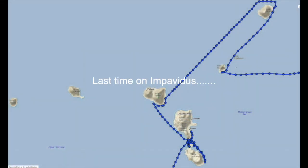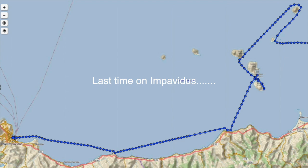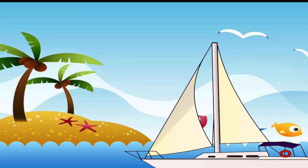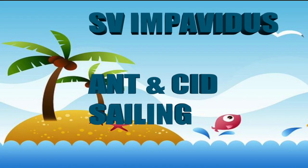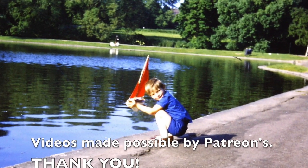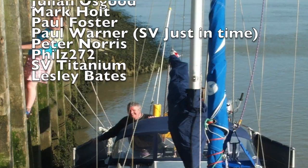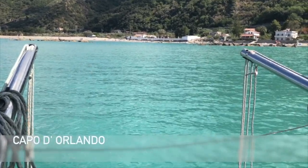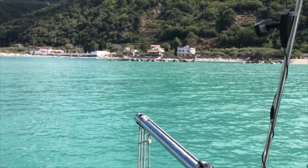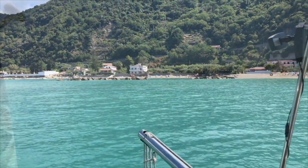So, after much to do around volcanoes, it was time for us to head south, to Sicily. And boy did we get a reception. At the colour of that water. Now that's blue. What a welcome to Sicily.